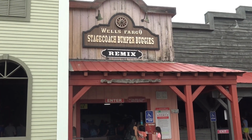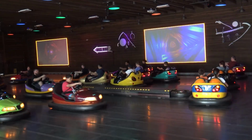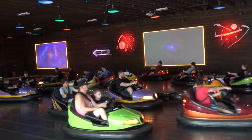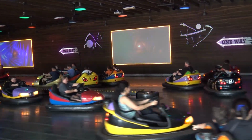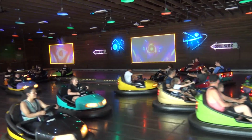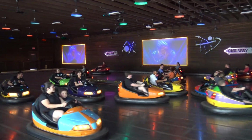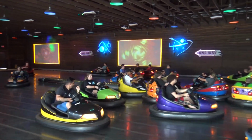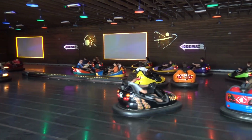And in that Wild West area, we also have bumper cars, stagecoach bumper cars. Ooh, Wells Fargo stagecoach bumper buggies. They don't look like stagecoach bumper buggies, they look like bumper cars. And this is more of an organized bumper car. You're supposed to go in one direction around, no willy-nilly crashing into everyone any which way you want to go. Doesn't mean people don't break the rules.